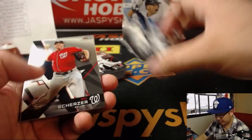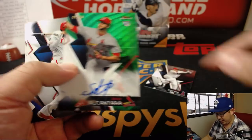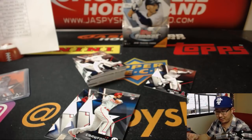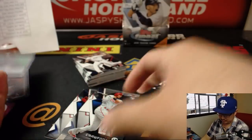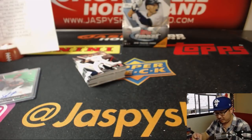Kershaw, nervous about that guy. Back issues are never a good thing for any athlete. Nice, Sandy Alcantara. 98 out of 99. Got some green shimmer action there for the X-Line and the Cardinals. Nice, you're welcome, Robert. There's the Ohtani hitting edition. So, there you go.